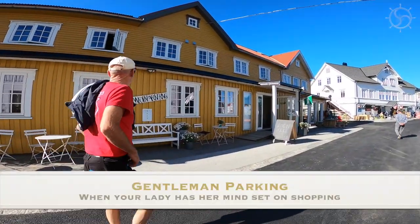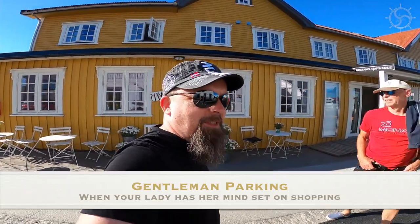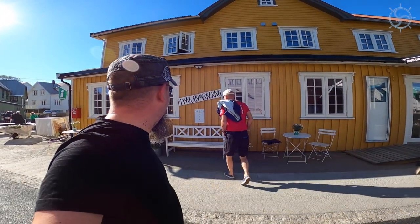Mannfolkparkering. Så litt hylle med. This is where guys are gonna sit when the women go shopping. Så litt hylle med her I Olsen.